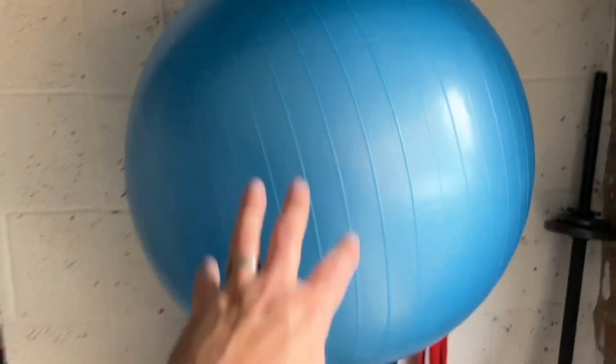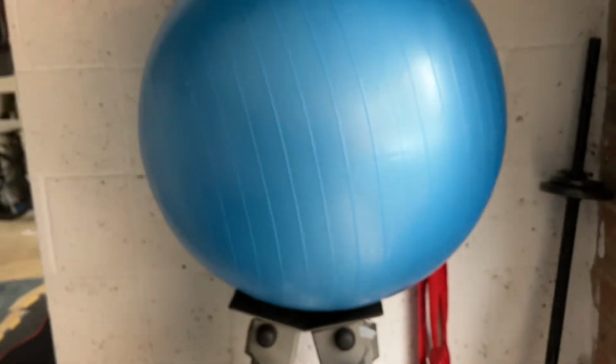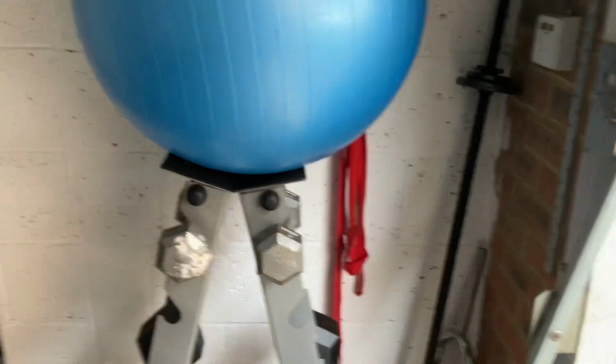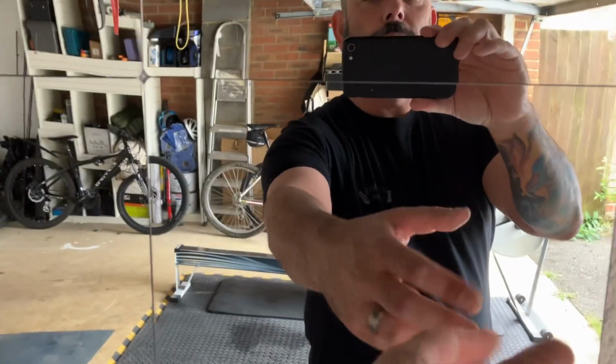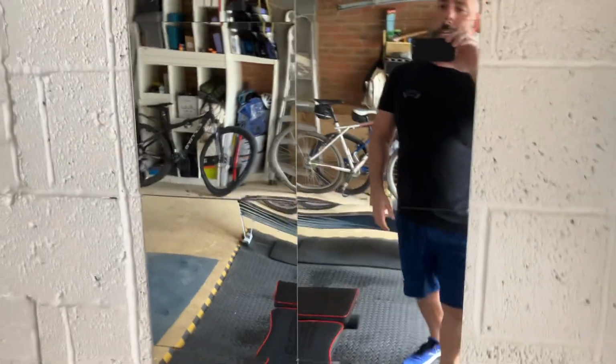Swiss ball, a tenner. You can do so many things with a Swiss ball or stability ball. Always worth having one of those in your armory. Sarah Jane got these mirrors for us. They're actually some sort of plastic material. They cost about £40, I think. It's a bit like a circus mirror.